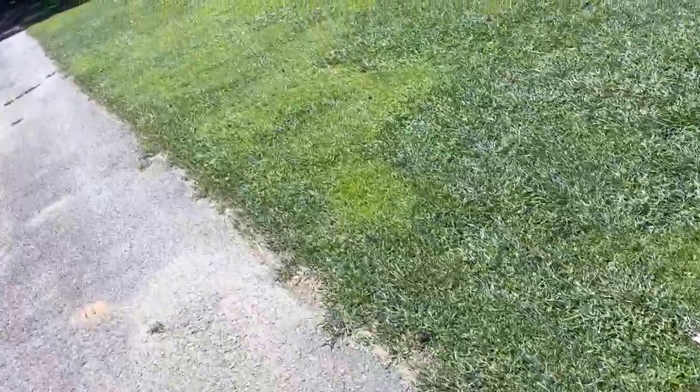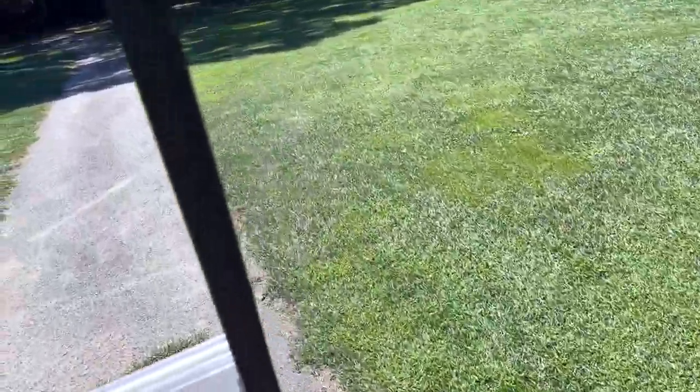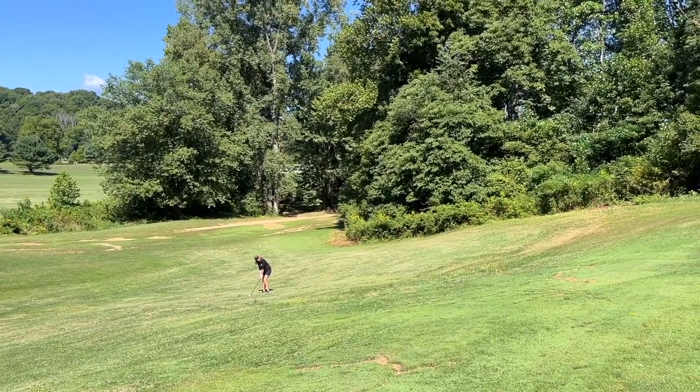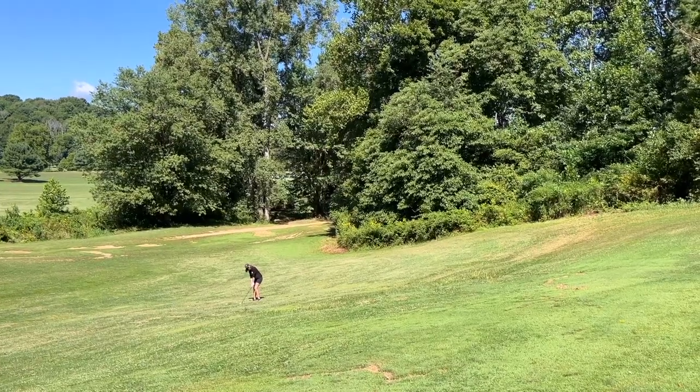Whoa, I almost reached the green. Yeah, that's what I was saying. Also, is this good camera work? Sorry. Well, Ashley's down the hill. It's only about 20 yards short. I think this hole is about 320 yards, so that is the longest three wood that I've hit in a long time.